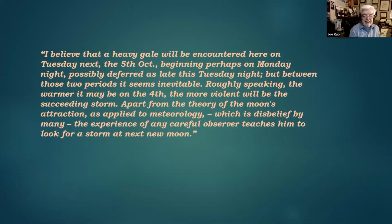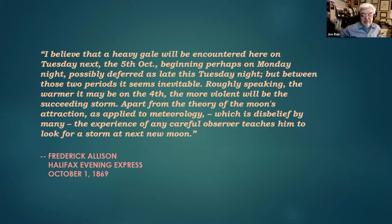I believe that a heavy gale will be encountered here on Tuesday next, the 5th of October, beginning perhaps on Monday night, possibly deferred as late as this Tuesday night. But between those two periods, it seems inevitable. Roughly speaking, the warmer it may be on the 4th, the more violent will be the succeeding storm. Apart from the theory of the moon's attraction as applied to meteorology. Now, in this case, when he said that, he's making a direct reference to what Saxby was saying in England. Apart from the theory of the moon's attraction as applied to meteorology, which is disbelieved by many. In other words, he's saying a lot of people don't believe Saxby because it seems like hogwash.